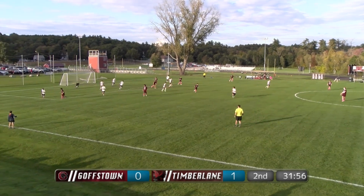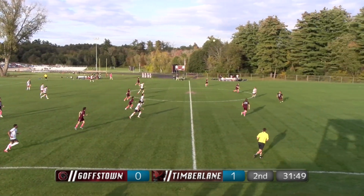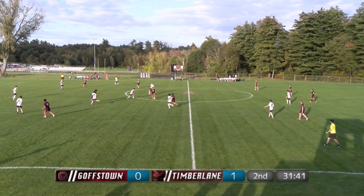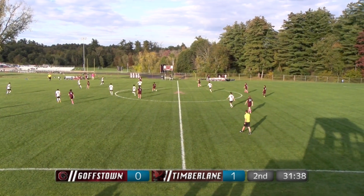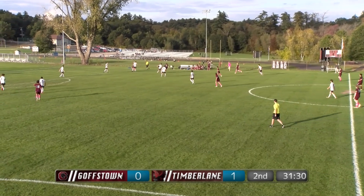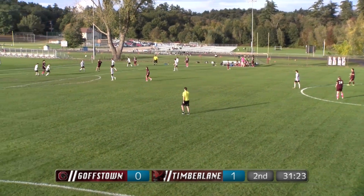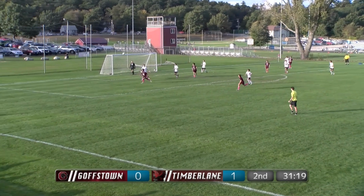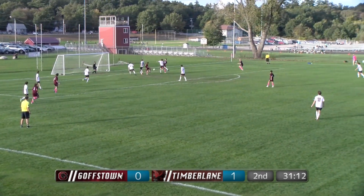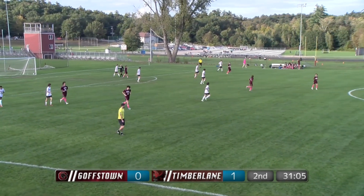Good deep ball, and David will pick that up. He's going to throw up to Trevor. Brings it down to Dylan. Again, Timberlane have men to spare here. They get a good cross in. And it's Timberlane who it falls to. They had another opportunity there.